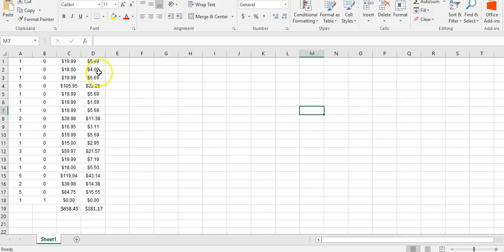And here are the royalties. Again, $5.69 is one shirt. Another shirt I made a $4 royalty from. I sold one shirt that I only made a $1.69 royalty from. So you can kind of see where the money's coming from. This one sold 3 for 21, etc. But all in all, I sold $658.45 worth of shirts. Of that, what was profit for me, or royalties to me, is $181.17.